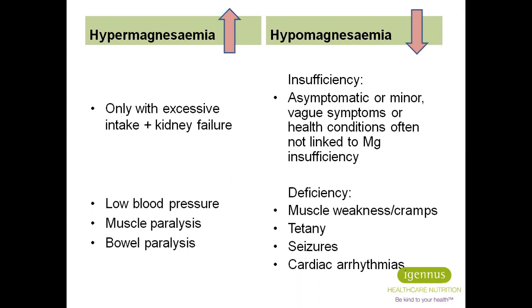But in the case of an acute deficiency, one could see muscle weakness and cramps, tetany, so that's cramps affecting the hands and the feet mostly. In extreme cases, one could get seizures and also cardiac arrhythmias.